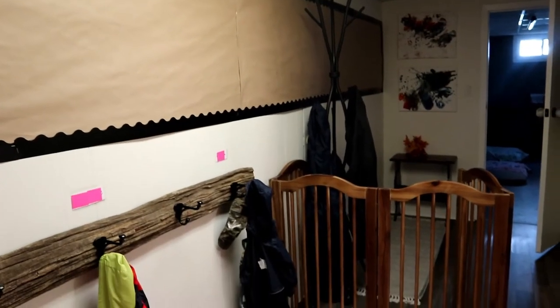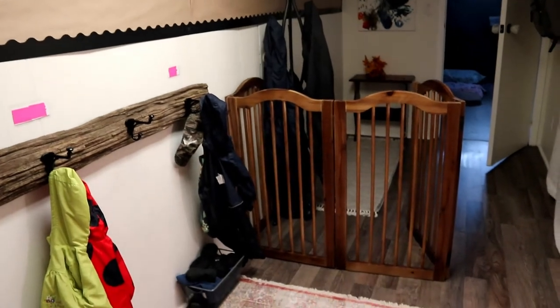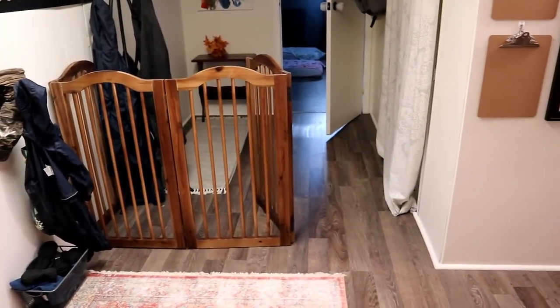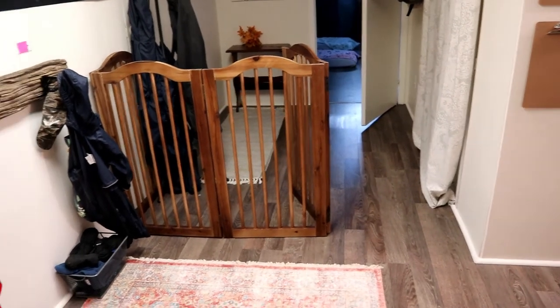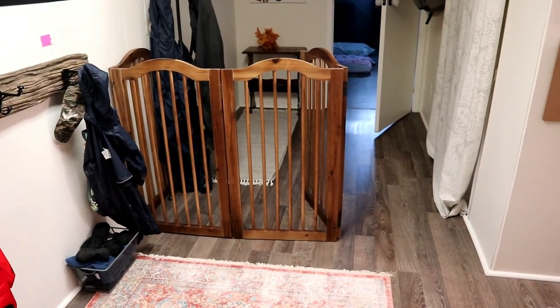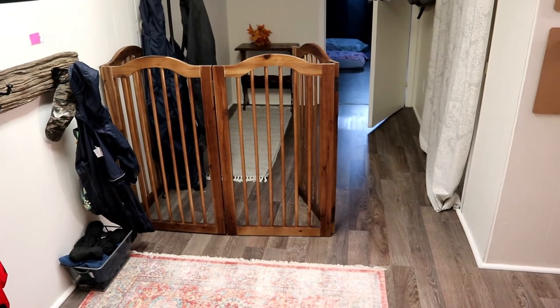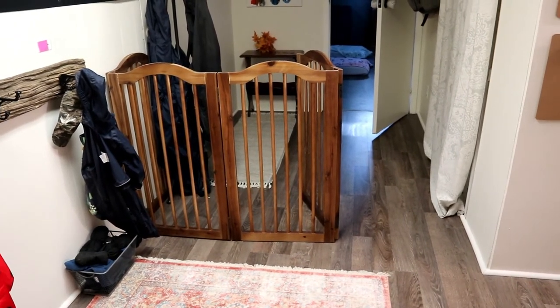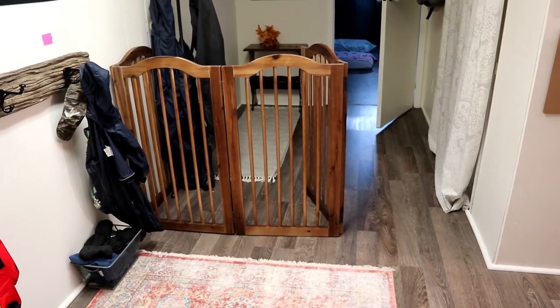On the right of our children's hooks, I have this gate that my husband is going to help me install to the wall so that it's not movable, except for one of the panels to be like a little doorway to walk through. This is actually a pet gate I got at HomeSense, and it's so much more beautiful than a lot of the baby gates out there.